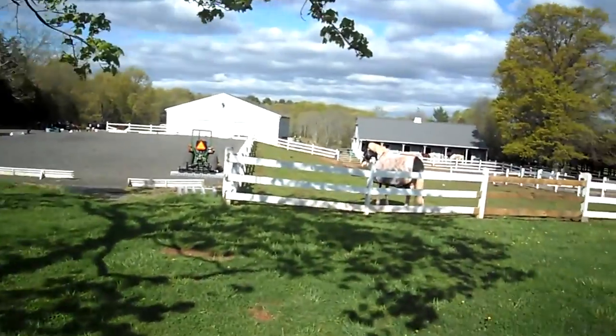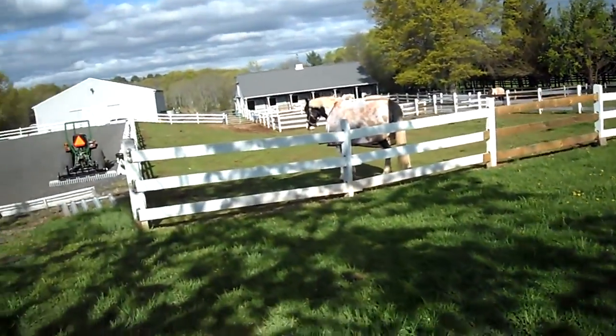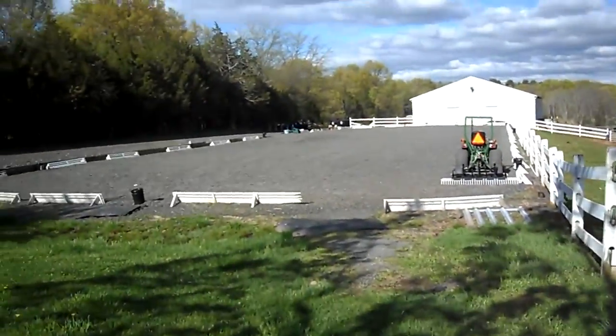Welcome to Longview Farms. This is part of our barn. This is some of our pastures. There's one of our boarding horses. This is our outdoor arena.